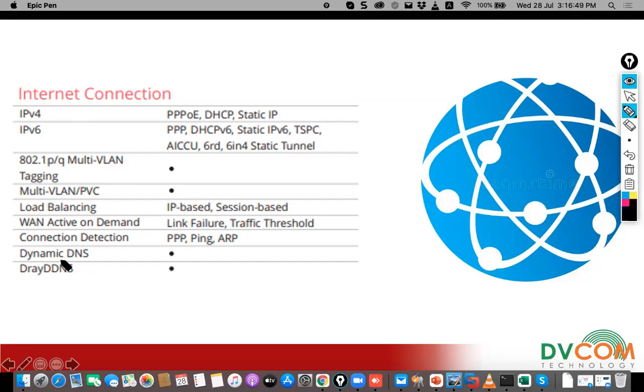And mostly why I'm highlighting this feature, for example, especially if you are going to take a PPPoE connection, by default, you are going to get a dynamic public IP. So this public IP is going to change at any time. So based on this public IP, if you try to configure the VPN, maybe if the public IP gets changed, automatically the tunnel will become down. So to avoid these kinds of situations, we always recommend using the ready DNS.